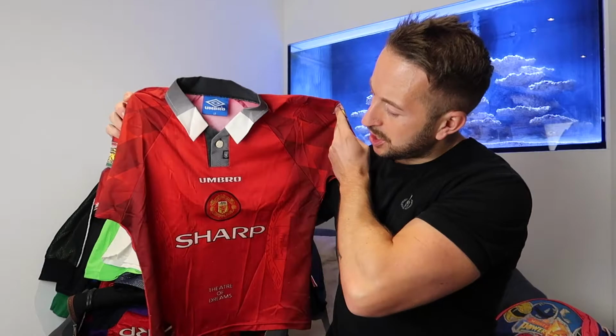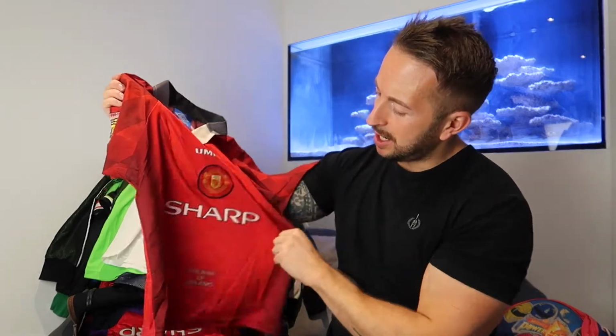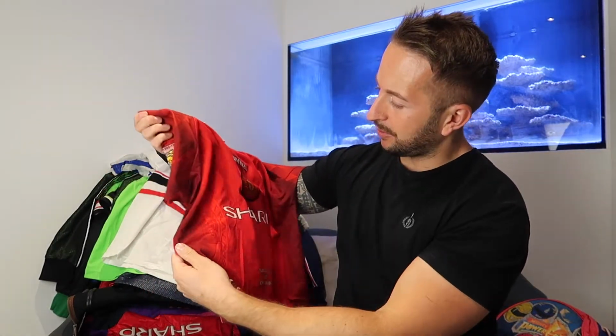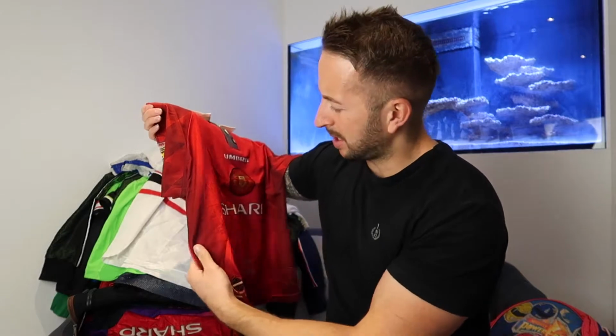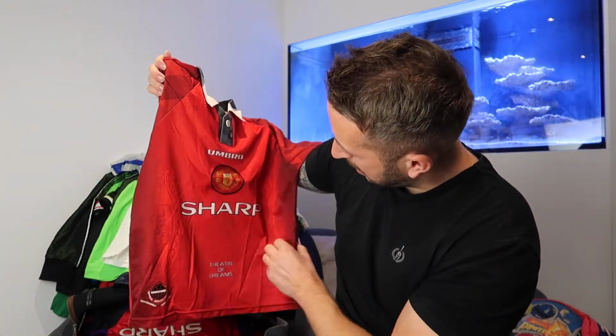Now this is one of those shirts I don't think ages well with the button. A little bit frumpy, the badge is very low, quite wide. What I used to like about old kits though is there was a detail within the shirt. They weren't just a plain red. You probably can't see that on the camera, but you've got an outline of the Man United logo there, Theatre of Dreams written on the front. They really did personalise the shirts back in the day.